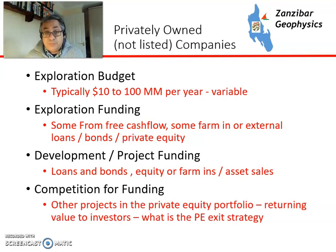The privately owned, not listed companies have a slightly different way of looking at things. Again, their exploration budgets are variable, could be 10 million, could be 100 million, depends on the size of the business. Some of the funding could be from free cash flow, some could be from farm-in, some could be external loans and bonds. Again, private equity houses may bring in more money. Development, again, loans, bonds, equity, farm-ins, asset sales, etc.